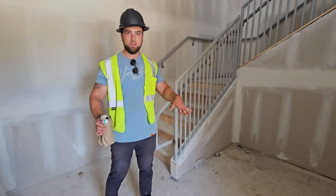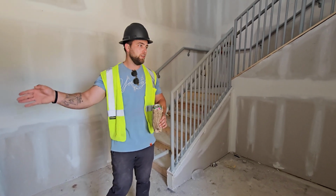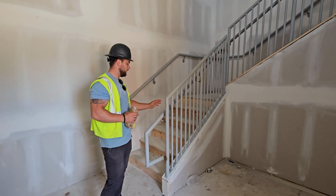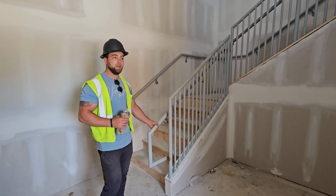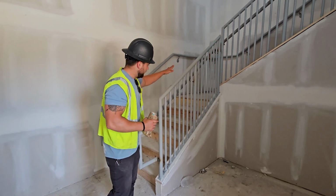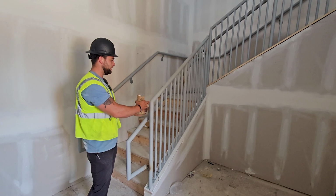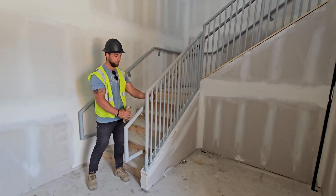We're on the third floor landing right now in stairwell 1, with our elevator next to us. These are the stair railings and stair handrails that have been installed by our ironworking company. Basically, what happens here is there are two pieces initially that come from the fabricator. You've got this rail here, and then you've got your inside handrail here.